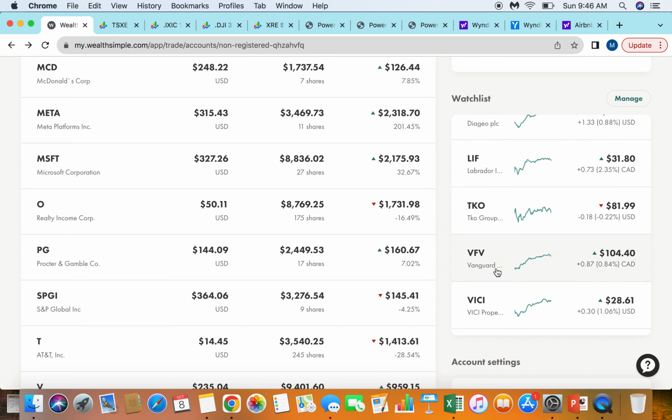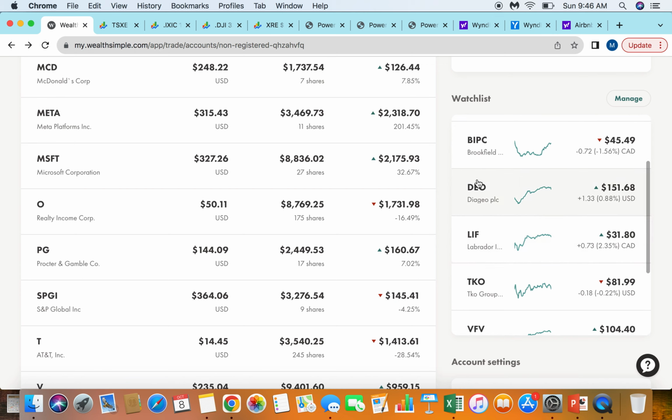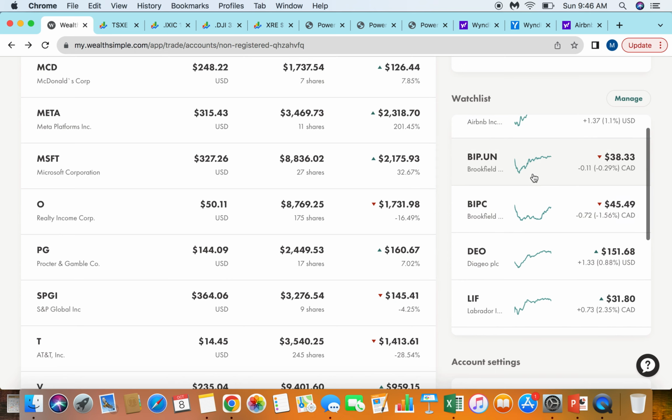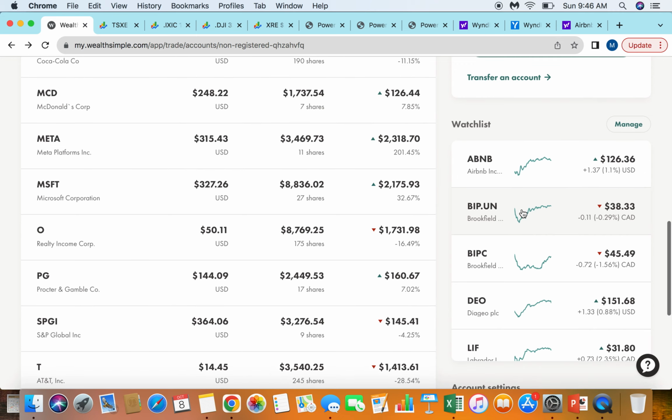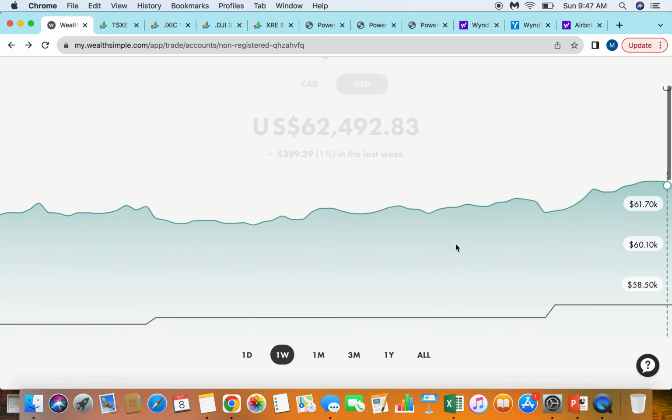VFV is just a Canadian S&P 500 proxy ETF. Diageo is another one I was watching, and then Brookfield Infrastructure, both the same stocks here, just in different types of corporations, has gotten hit super hard with interest rates going up. So I wanted to keep an eye on that, because they do have some great assets when you overlook the debt situation they're in as well. So that's my overall watch list here.